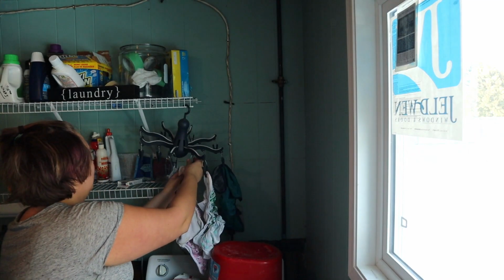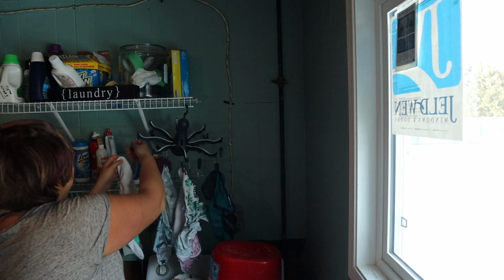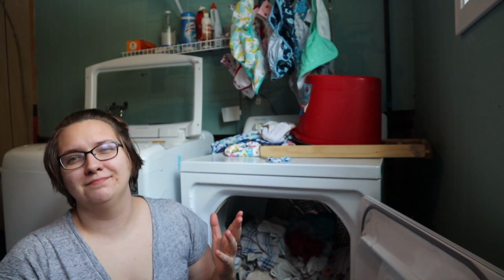I've had my octopus for a very long time, and I do find that some of my snaps are starting to break after 2 years of regular use. Oh well. Okay, can we talk about drying?